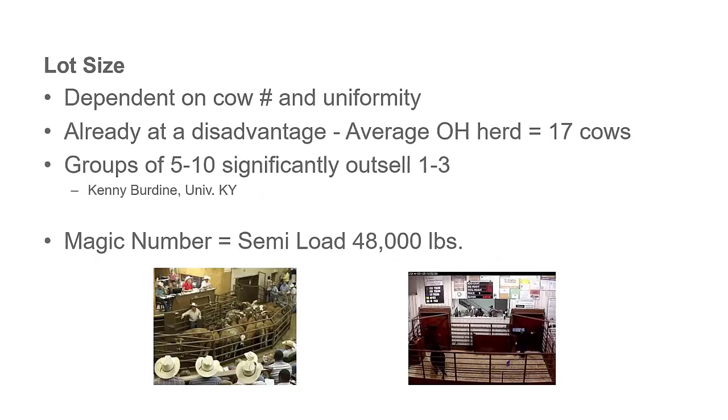We talk about considerations for lot size. Of course, it's going to be dependent on cow number and our ability to produce uniform calves. And part of that goes back to that whole discussion about calving window or calving season, the length of a calving season. Here in Ohio, we know we're already at a disadvantage when our average herd size is 17 cows. In our economic talk with Kenny Burdine in late January, he showed some data where groups of 5 to 10 significantly outsell lots of 1 to 3, and there's even a premium for selling groups of 3 as opposed to selling singles.